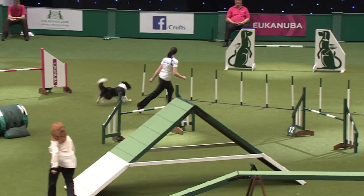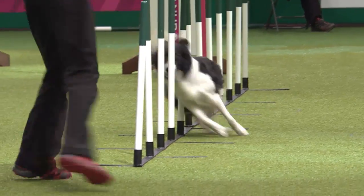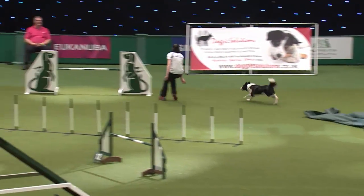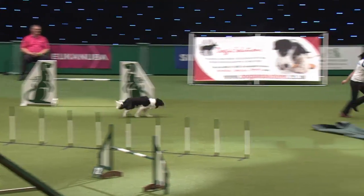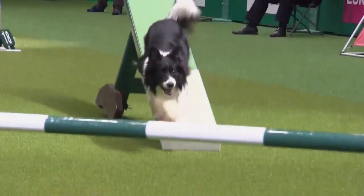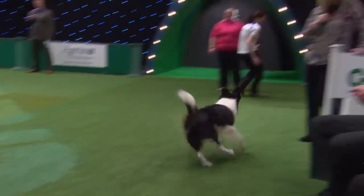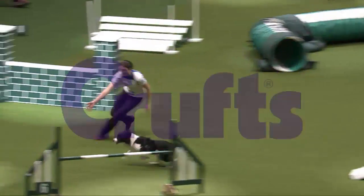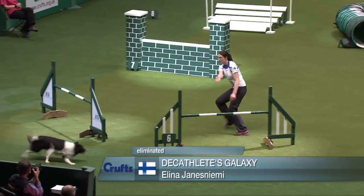And it is. I mean, it's just a classic demonstration. This is a game to the dog. All this training is done by repetition and reward, either toys or treats, and it's a game. And I don't think Eleanor will mind. Two eliminations in two rounds, but they've had a ball. They've been here at Crufts in the international agility competition.